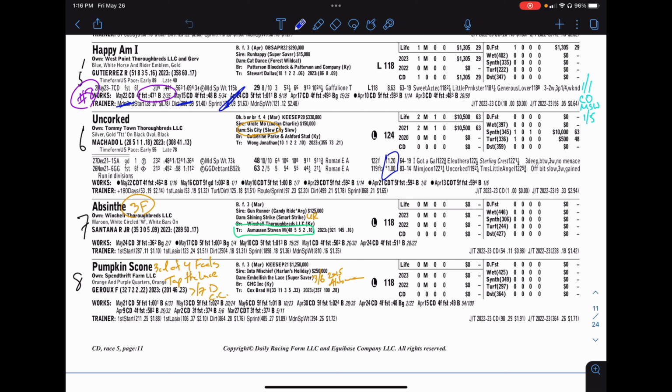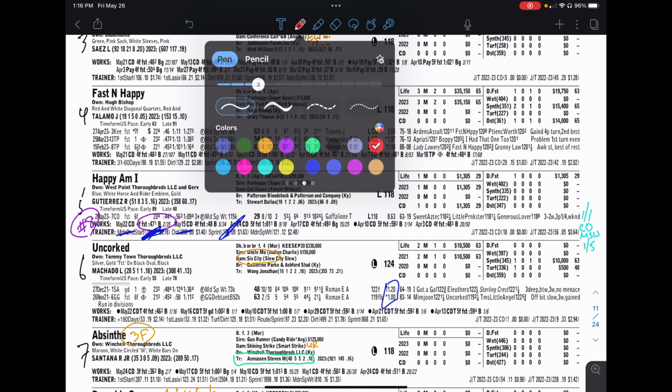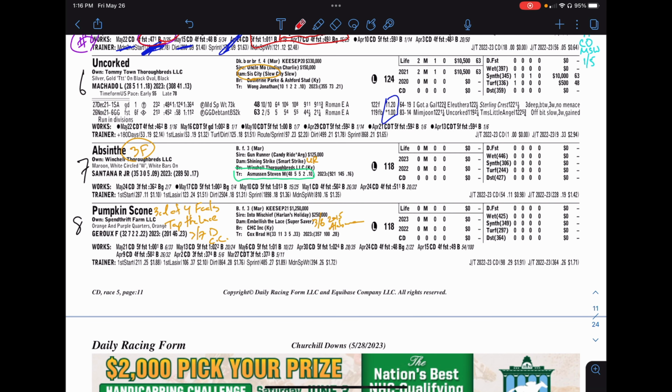And you've got the 2 breezes since, including a very nice, crisp half mile in 47-1. Good luck to her. Let's just hope, you know what, I'm busting out the red pen, even though she didn't really have speed, or at least the red color here on my Apple Pencil. And off that fast-paced race, hopefully she can just break on top and just fly. She's going to need to be good. You've got this.